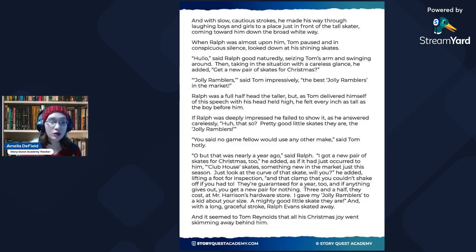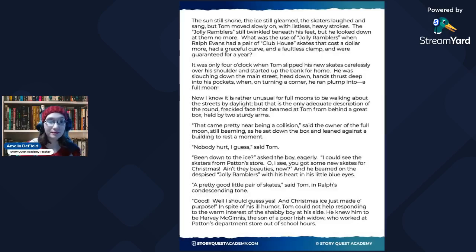With a long, graceful stroke, Ralph Evans skated away. And it seemed to Tom Reynolds that all his Christmas joy went skimming away behind him. The sun still shone, the ice still gleamed, and the skaters laughed and sang, but Tom moved slowly on, with listless, heavy strokes. The Jolly Ramblers still twinkled beneath his feet, but he looked down at them no more. What was the use of Jolly Ramblers when Ralph Evans had a pair of Clubhouse skates that cost a dollar more, had a graceful curve and faultless clamp, and were guaranteed for a year?